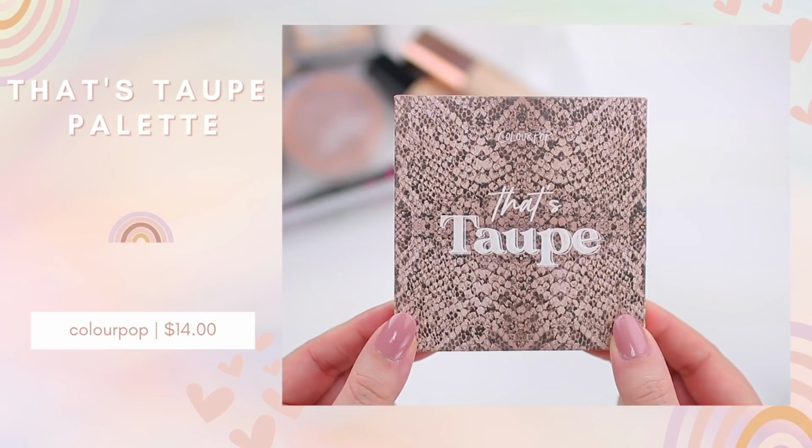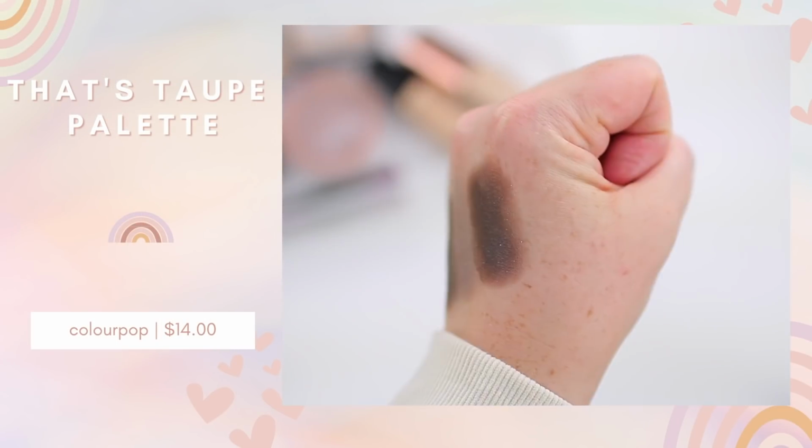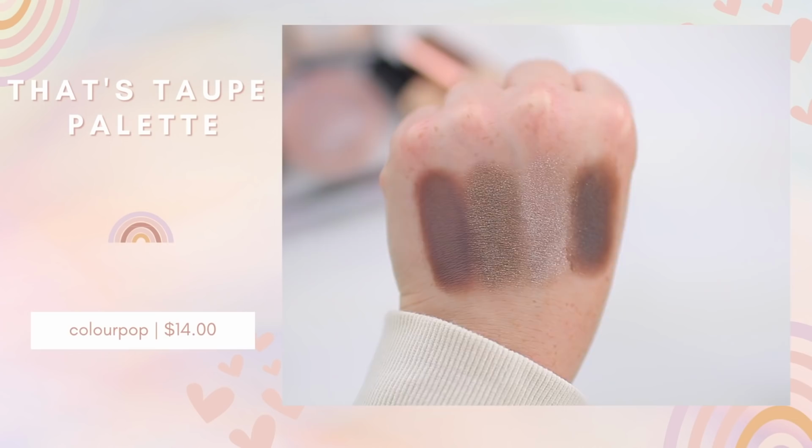Now, if it was the fall or the winter, I'd have to go with more of a cool-toned palette because during the fall and the winter, I usually do reach for cool tones. So I would go with ColourPop's That's Taupe, which is what I have on my eyes today. This is definitely one of my all-time favorite palettes. I love that it's cooler toned, but you also get some pinky tones in here, a lot of staple neutrals.